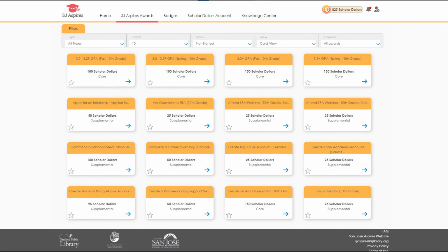I recommend using the star in the corner of each award to save any awards you're interested in claiming to your favorites list so that they are easier to find once you come back to them.